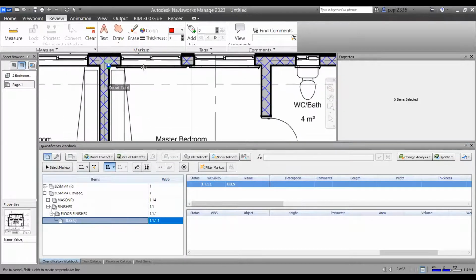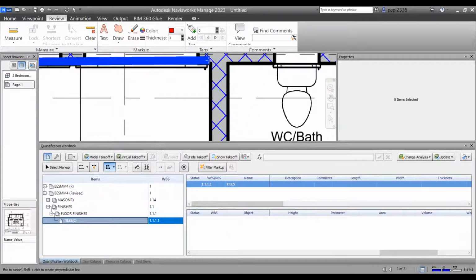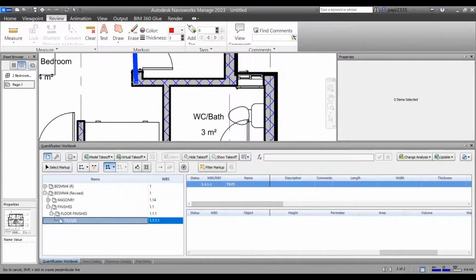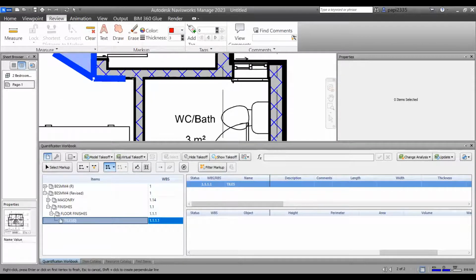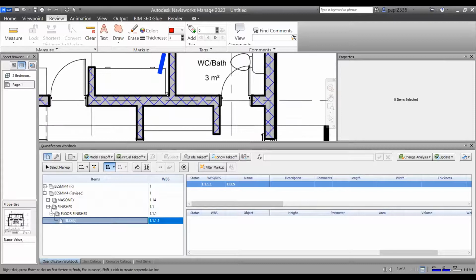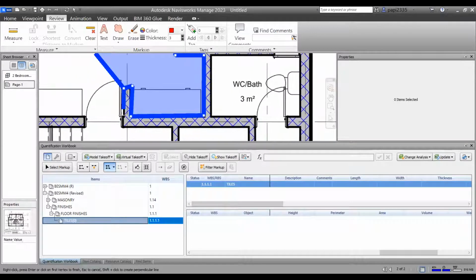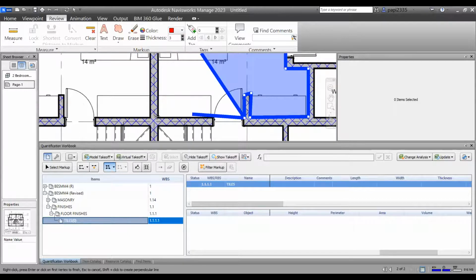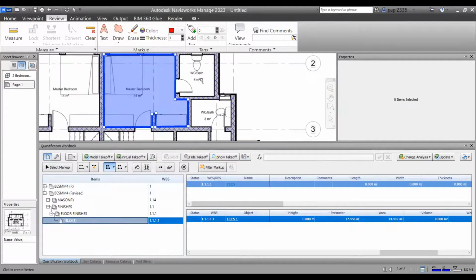We'll start from this point and trace to this point and trace further to this point and trace to this point and trace to this point and trace here and trace here, here, here, and close it up here. Now it has taken up that area for me.